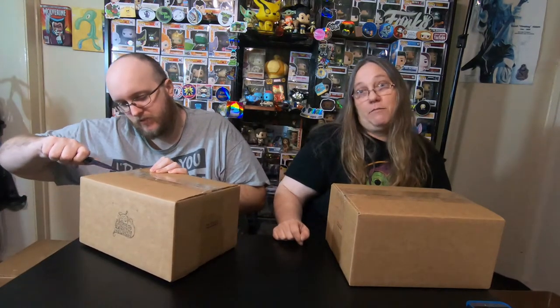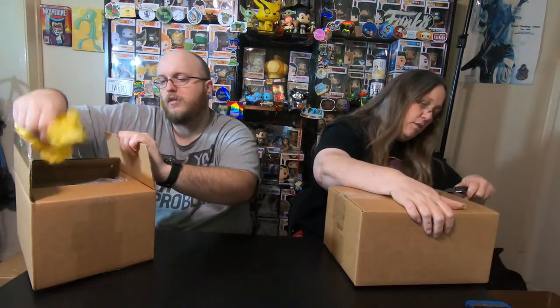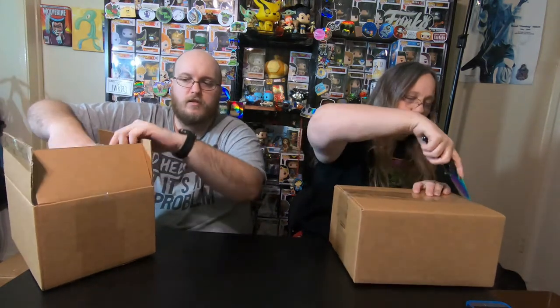All right, so let's go ahead and open these up and we'll alternate pulling and hope we don't get the same one. We will do a sticker feel and a protector feel, see if we have anything in or out of protectors before we pull. Don't look in the box. No hashtag cheat inspector. I have some tissue paper. All three of mine are protectors. They're all in protectors?